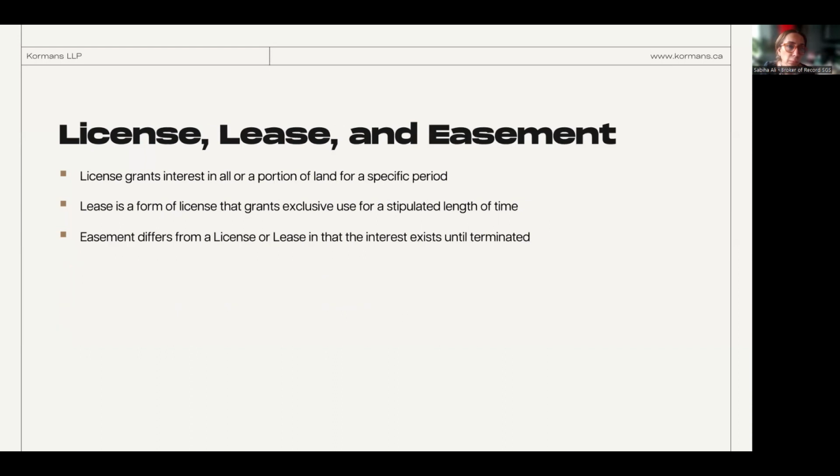So there's a little bit of a difference between a license, a lease, and an easement. A license grants an interest in all or a portion of the land for a specific period of time. A lease is a type of license, but it grants an exclusive use for a stipulated length of time. So it's a little bit different, just distinguishing. The lease is talking about the use of the property. A license is granting an interest in all or part of the land, so it's more focused on where it is. And there's a slight difference, just so you know, that an easement is a little different from a license or a lease, because the interest exists until it is terminated.